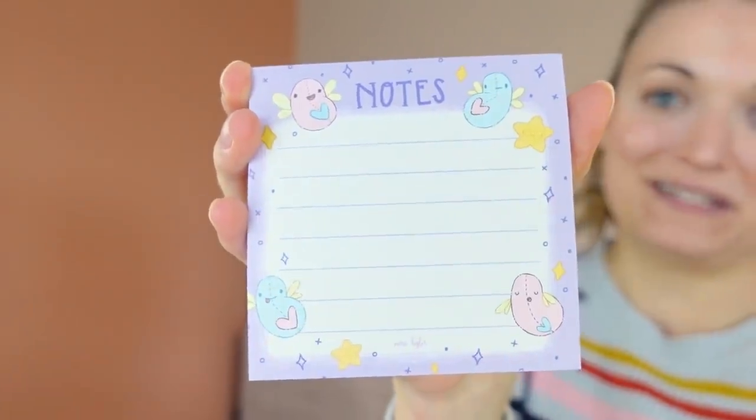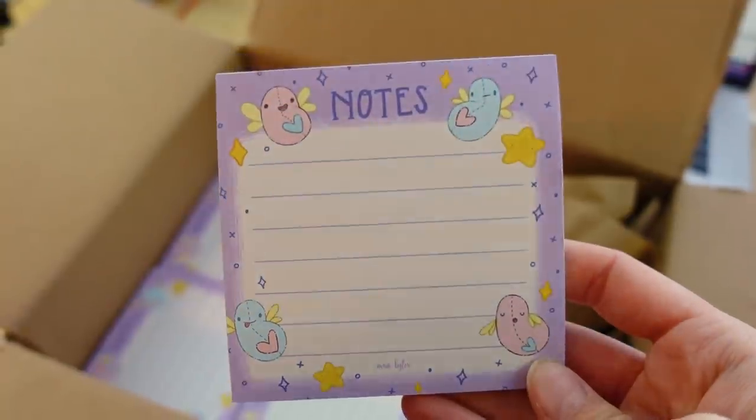Ooh! Okay, so I have to show you a couple more notepads though. Oh my goodness, these turned out so good. Okay, so these are the notepads that are gonna be in the holiday box. And guys, look how cute they are. So there are 300 of those Blubblefly notepads because there's gonna be around 300 boxes.